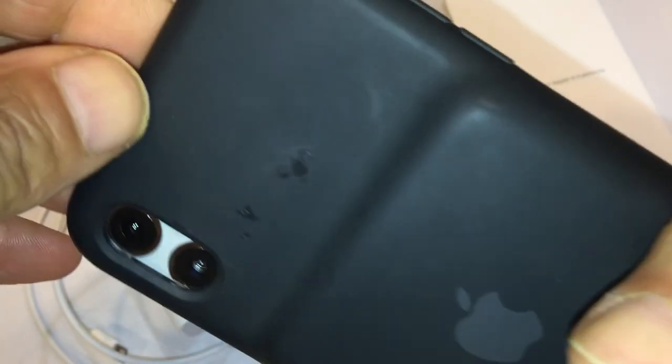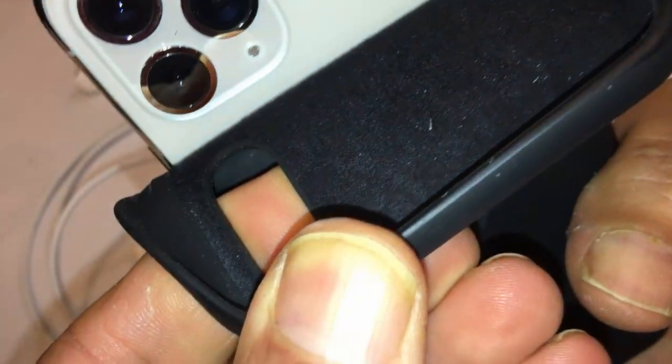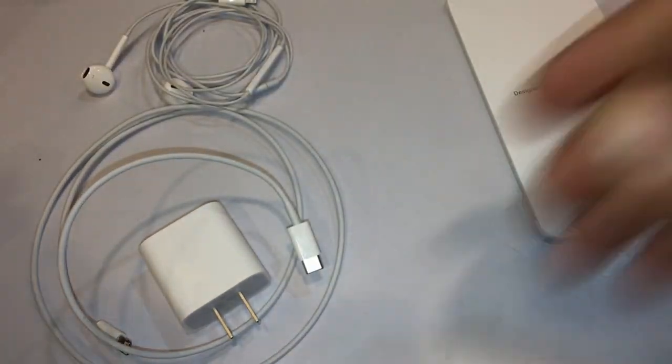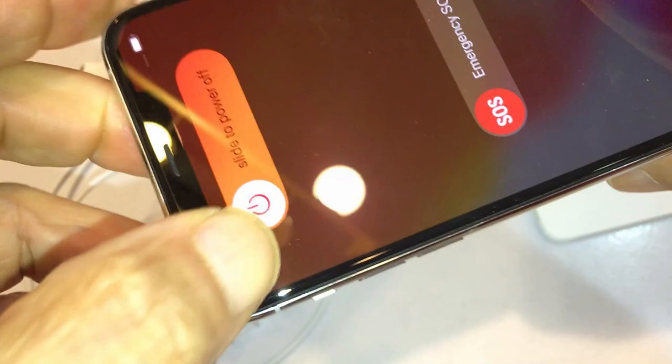When I'm just walking around, I need a camera shot. Okay. Awesome. Like I said, I may have to modify it. I don't care. One of the best cases there is. Love that battery extended case. So to shut it off, I believe you hold the volume up and the action button, or whatever that's called. Yep. And then you turn it off.